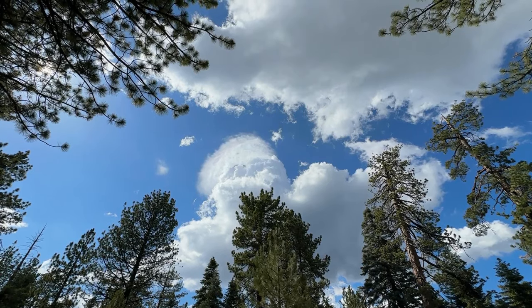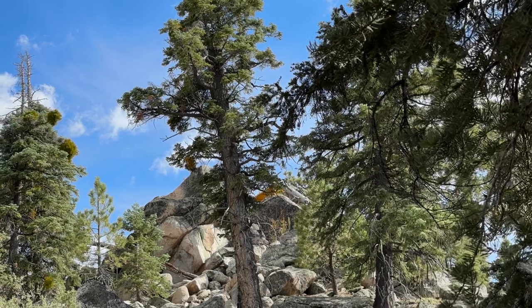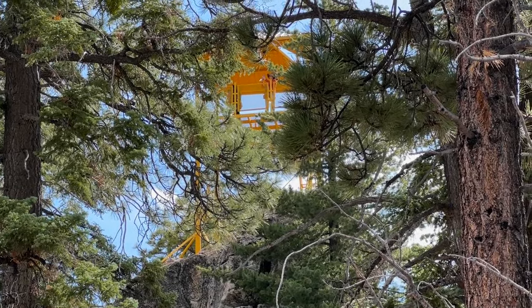We are going to the Torre De Piedra, first hike of the day. Let's see how it goes. There's the tower, we're almost there. Let's climb up.